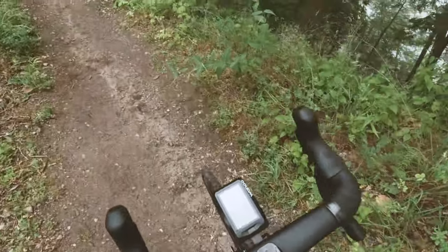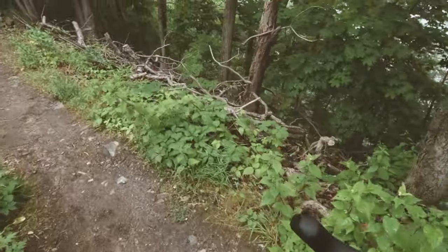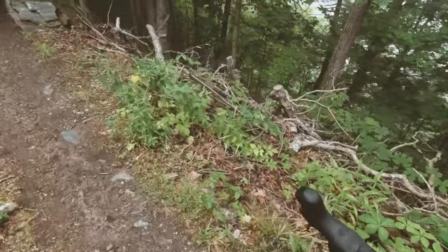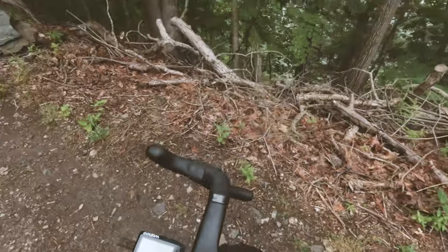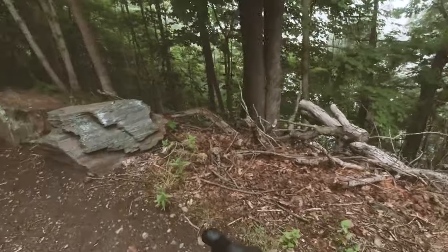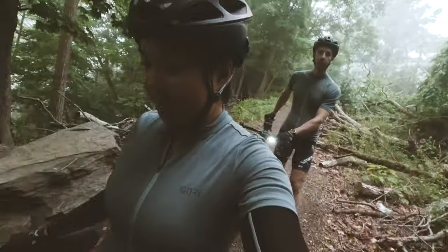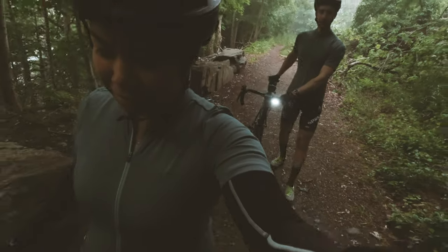Yeah, see? And then we could probably, I don't know, we'll see. You okay to walk it? Yeah, I'd rather walk this than ride it. I definitely would fall if I tried to ride this, I think.